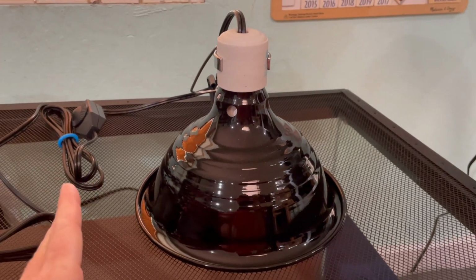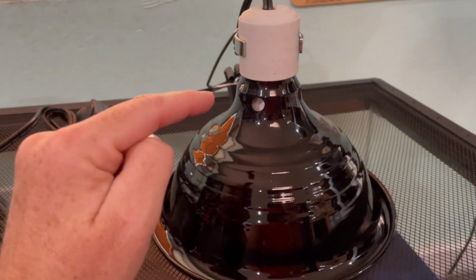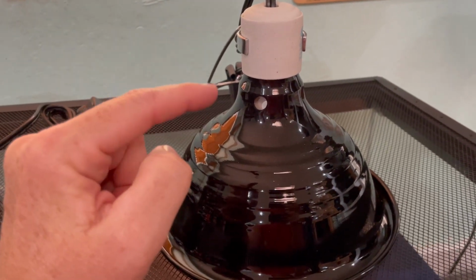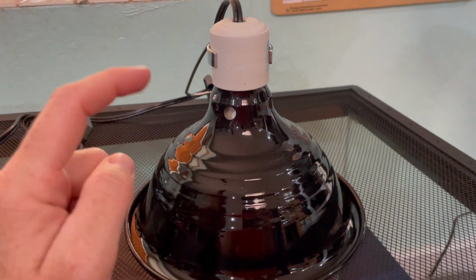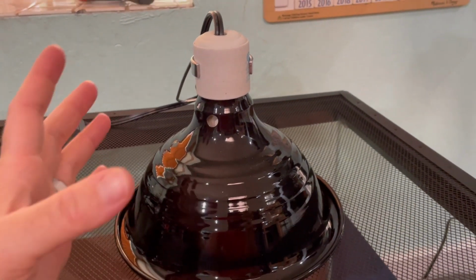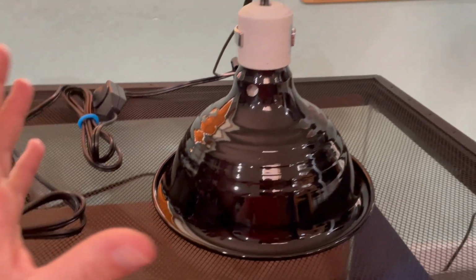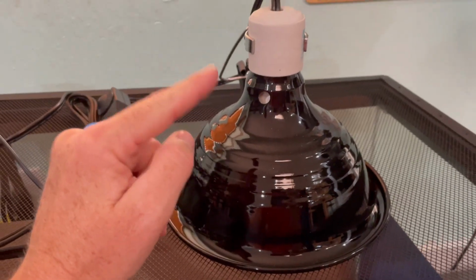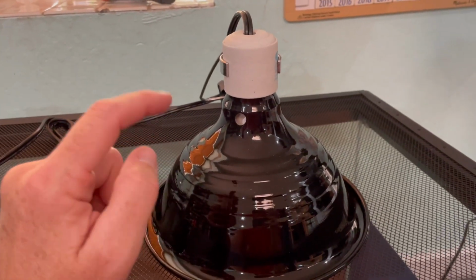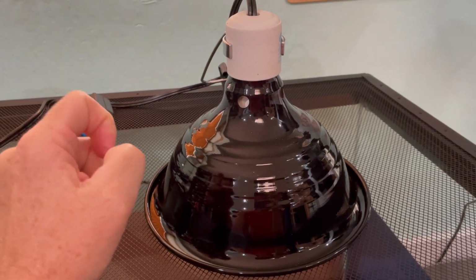Now, I also want to note that because these are ceramic and so is the ceramic bulb inside, these do smell when you first turn them on. Now, it is not harmful to your animal, although I wouldn't have an animal in here until your heat and everything was dialed in to begin with. But just to note, these do give off a slight burning smell when they are brand new, and it does dissipate after an hour or two.